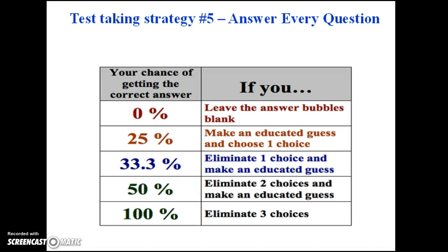If you can eliminate one choice and then narrow it down to 3 answers, then you now have a 33% chance of getting the answer correct. If you can eliminate 2 choices and get it down to just 2 other choices, go ahead and make a guess. You've got a 50-50 shot here. And if you're able to actually eliminate all 3 choices, then you know you've got that answer correct and you can be happy to move forward.